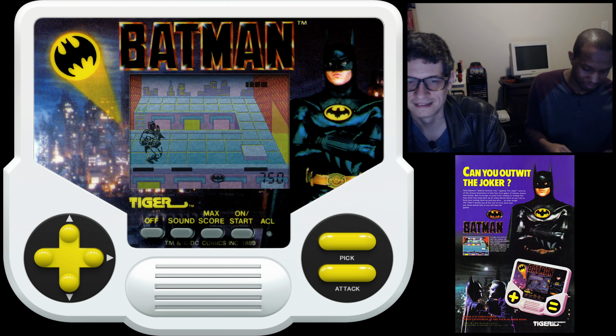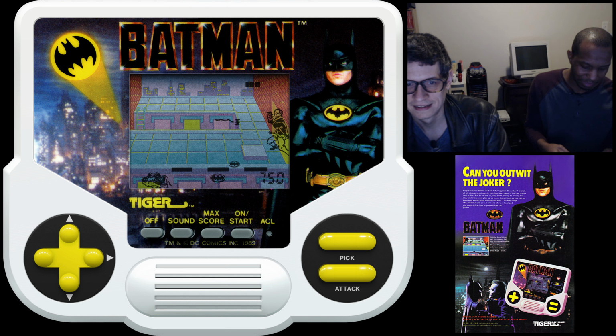So the Tiger Electronics game that I would be most nostalgic for would be Paperboy. That one I played the most. I think I might have played that one, but the one I played the most was Mega Man 2 or Mega Man. I'm not sure if it was 2 or not. And it was superior to any other Mega Man version. Oh, yeah. Two.